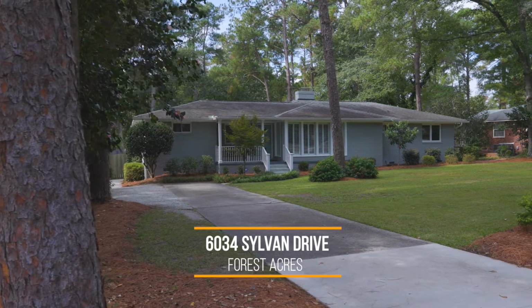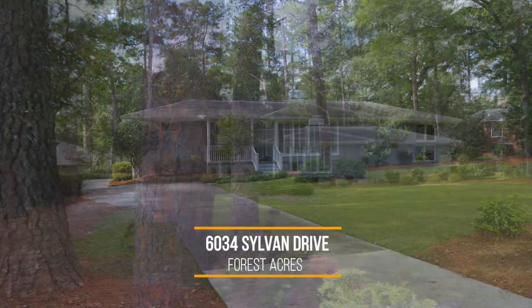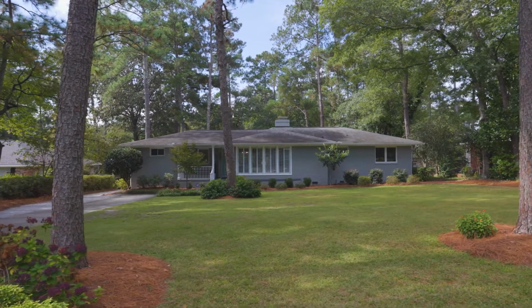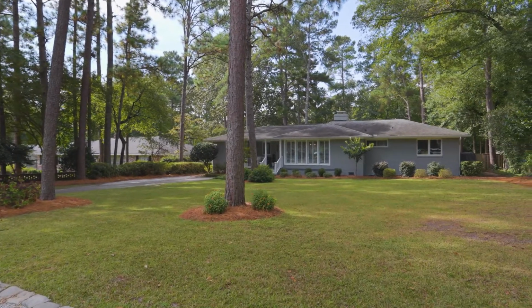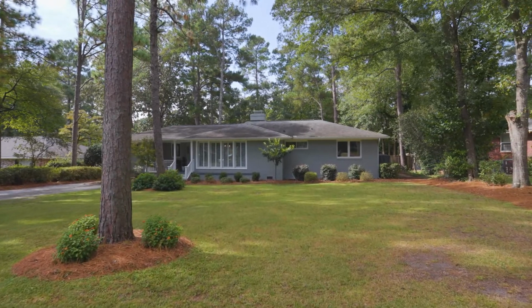This beautifully updated all-brick home is one story with 3 bedrooms and 2 baths, featuring an approximate half-acre lot, beautifully landscaped, and includes gravel parking in front and to the left side of the driveway. It's in Forest Acres in the highly sought-after Satchel Ford Elementary, Crayton Middle School, and A.C Flora High School district.